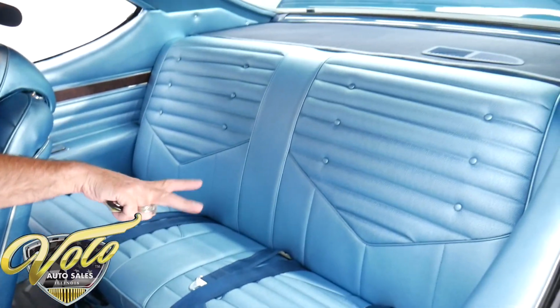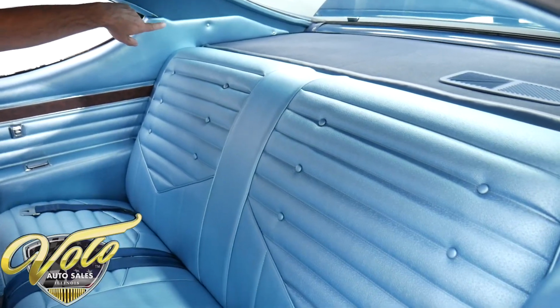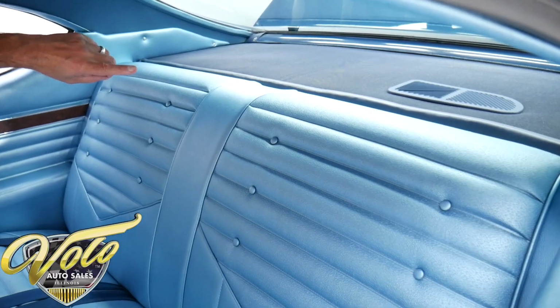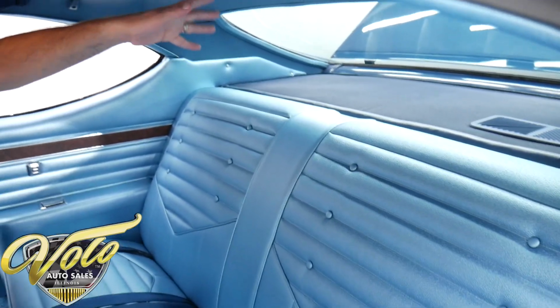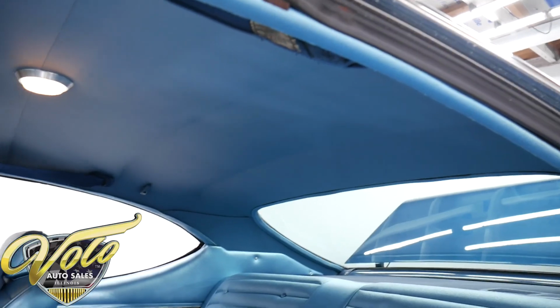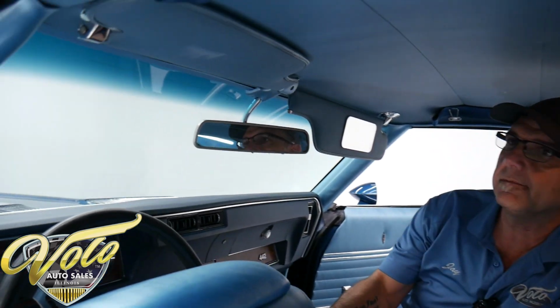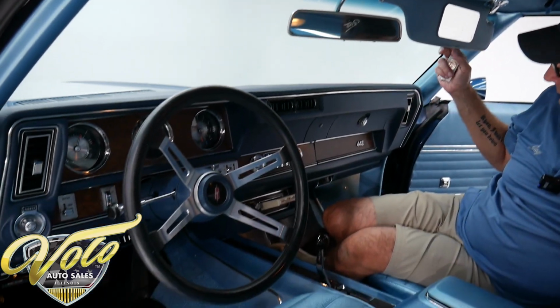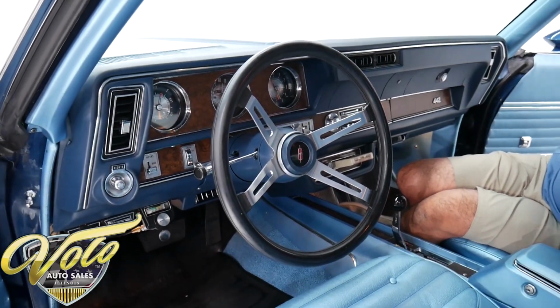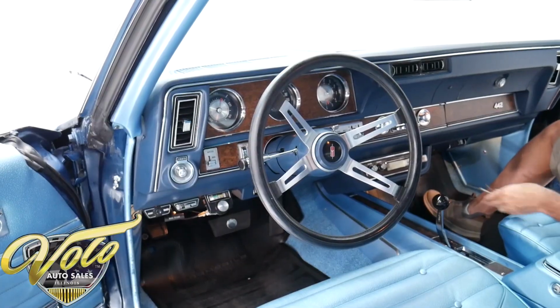You can see the upholstery, side panels, all that's mint. There's the correct mesh tray in the back. There's the window defogger. All the trim's real nice. Headliner, beautiful. Dome light works. Another option. Vanity mirror has the Oldsmobile logo right on it. So when I say at least 35 options, that's what I counted so far.